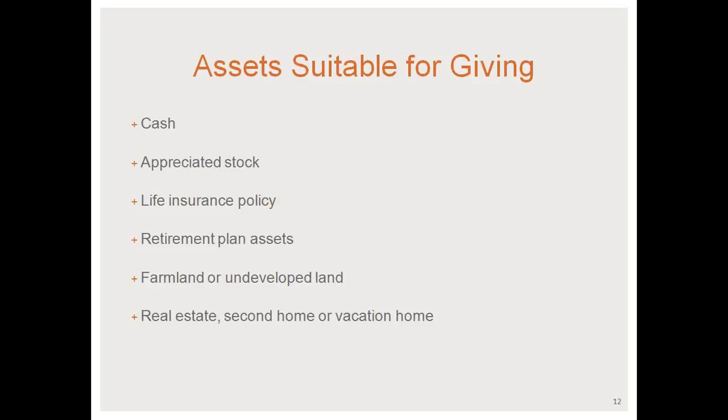So assets suitable for giving, of course, include cash. Now, if you were to look at a pie chart of what most people own, whether they're in the top 10% of wealth or not, cash is usually just a small slice of that pie. But cash, of course, usually is a source of annual gifts, sometimes major gifts. Cash can be used to fund gift annuities and leverage higher tax-free income, for example.